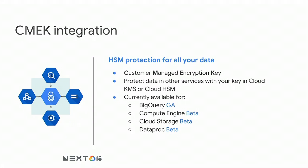All right. So the final thing I want to talk about is the CMEK integration, or customer managed encryption keys. So this, I think, is a really, really great feature because a lot of people have put data into the cloud, right? And they want to make sure that they have some control over those cloud services.